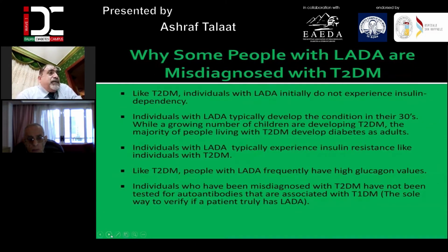Why are some people with LADA misdiagnosed with type 2? Like type 2 diabetes, individuals with LADA initially don't experience insulin dependency at first. Also, individuals with LADA typically develop the condition in adulthood, while a growing number of children are developing type 2. The majority of people living with type 2 develop diabetes as adults. Also, individuals with LADA may experience insulin resistance like individuals with type 2 diabetes. Like type 2 diabetes mellitus, people with LADA frequently have high glucagon values, and individuals who have been misdiagnosed with type 2 diabetes have not been tested for autoantibodies that are associated with type 1 diabetes mellitus, and this is the sole way to verify if a patient truly has LADA.